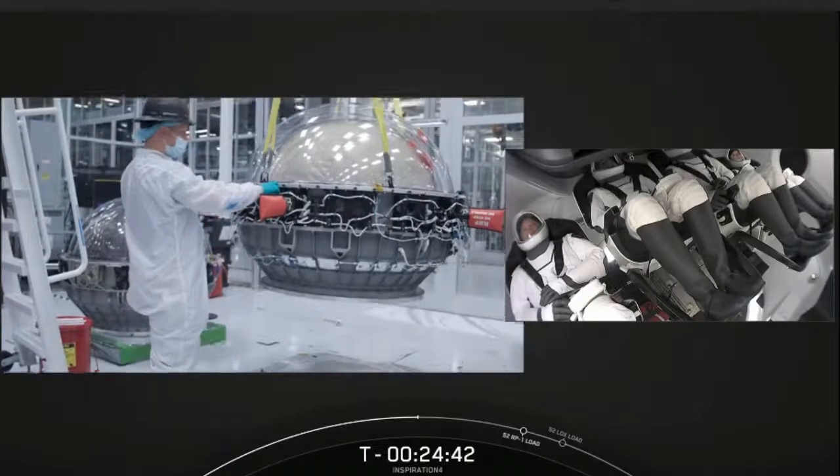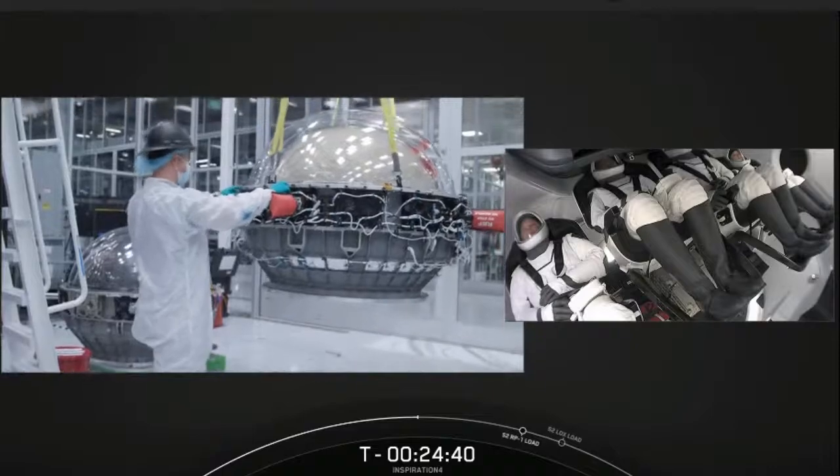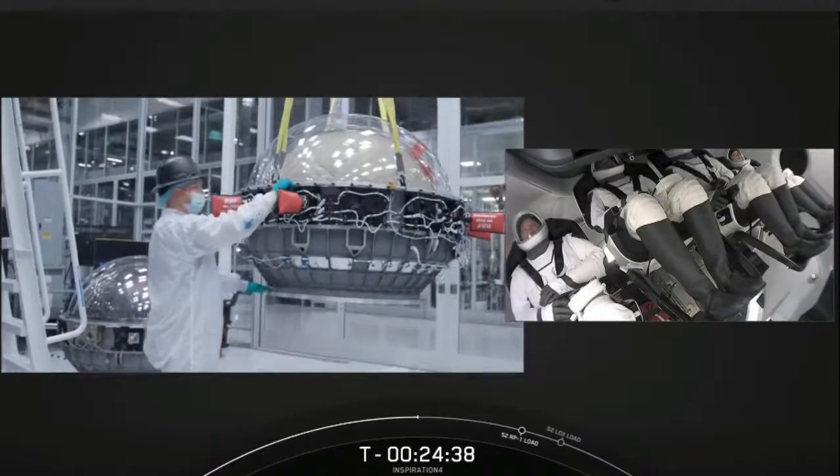Beyond the good this mission will do for science and childhood cancer, this mission is also exciting because it's the debut of the new Dragon cupola. I think we have some footage here of the cupola. It is going to be the largest continuous window in space ever by a factor of 2 and has over 2,000 square inches of viewing area.